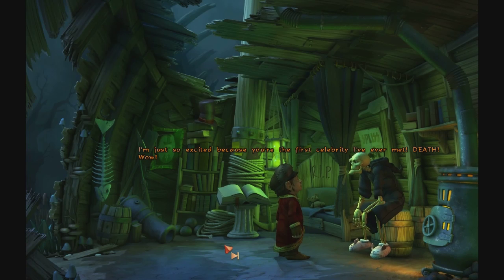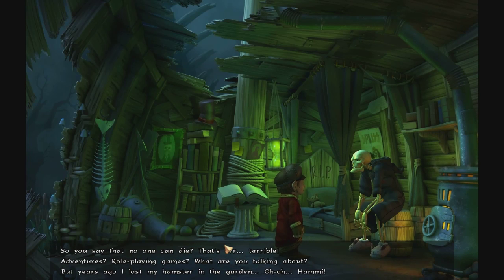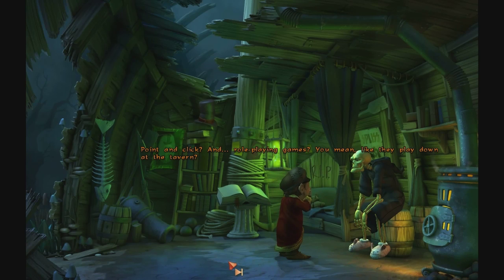Death. Wow. Bah, what is death in this world? Nothing. This is a damn point-and-click adventure. No one dies. In any other reasonable role-playing game, you have to kill 100 rats to reach the second level. Now that's a real game. Point and click? And role-playing games? You mean like they play down at the tavern? I mean all this. I don't get it. Of course you don't. It's well beyond your mortal intellect. Fine. People just can't die here, that much is clear.